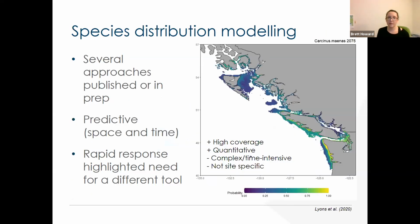So we spend quite a bit of effort doing species distribution modeling. I'm sure that you have seen many species distribution models in your time, maybe without even knowing it. And they're excellent. There are several approaches that we're undertaking right now that are either published or in prep as we speak. They're really good for a lot of reasons. First of all, they give you really high coverage, right? You can get the whole coast of BC in one map and look at all of it at once. They're really quantitative, they're really defensible, and they're predictive.